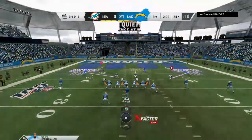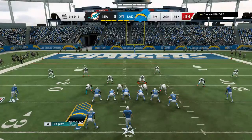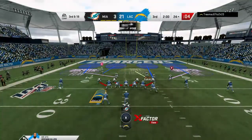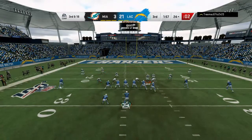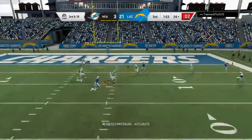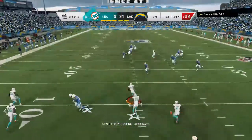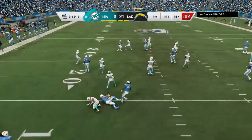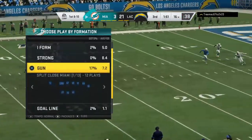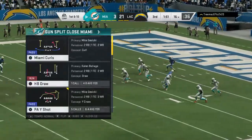So it's 3rd and long for the Chargers, and Rivers after the sack. Stop here. They go play action. Rivers into heavy traffic, and it's intercepted. Picked off inside the 10. And the return just out across the 15 to the 16-yard line.